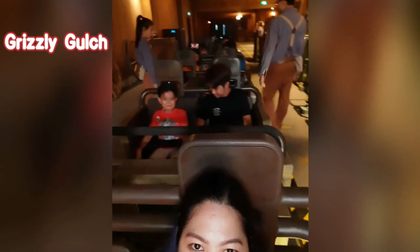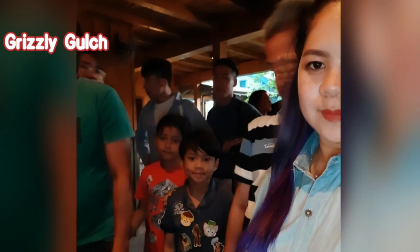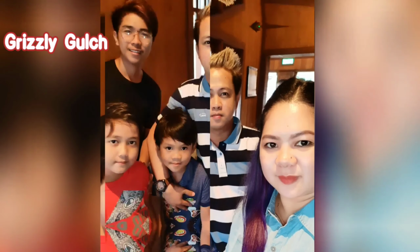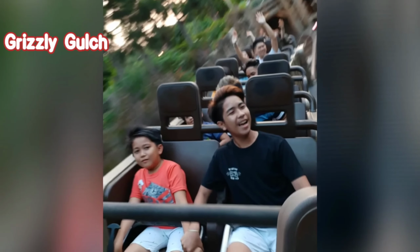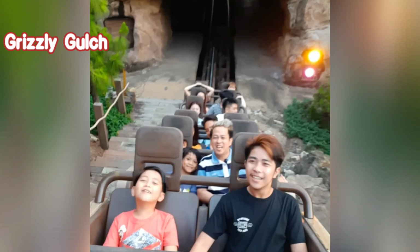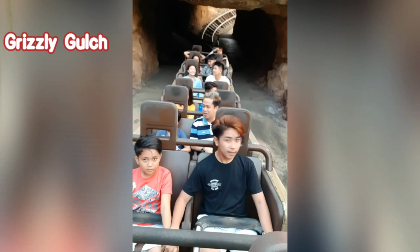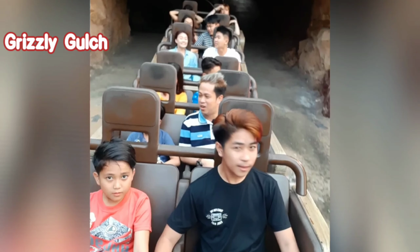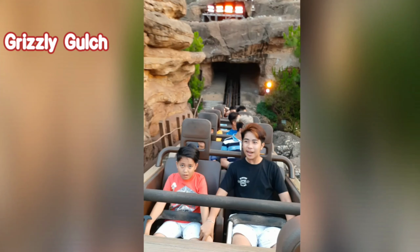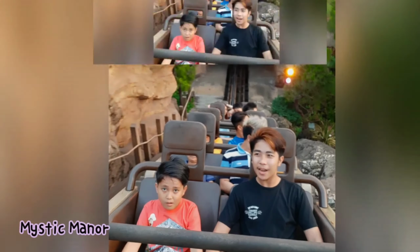So, tinry namin itong Big Grizzly Mountain Runway Minecars, which have 1,100 meters track. So, wala na akong video dito kasi hindi ko na kaya mag-video. Kailangan ko na lang kumapit dun sa mga rails ng rides kasi sobrang bilis niya. And siya yung second na Disney roller coaster na merong backwards section on it.